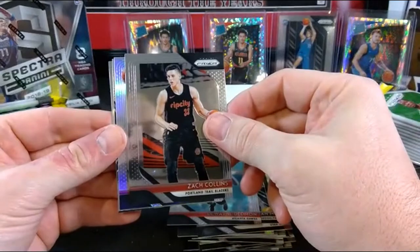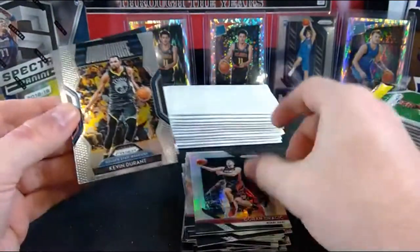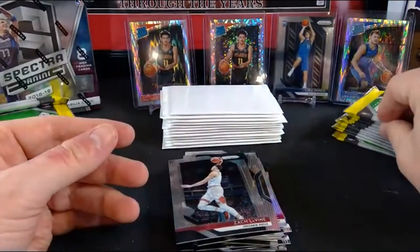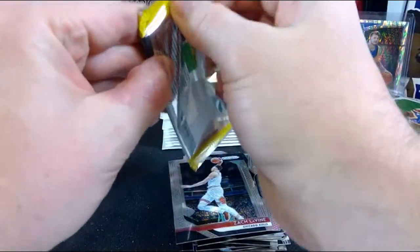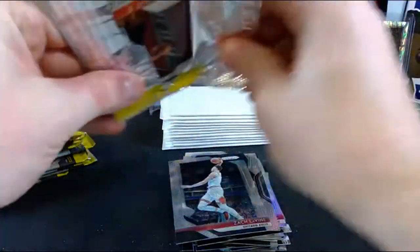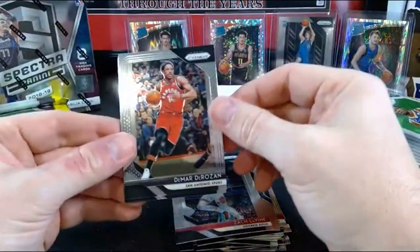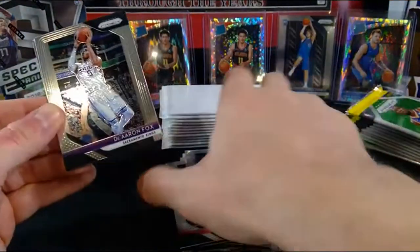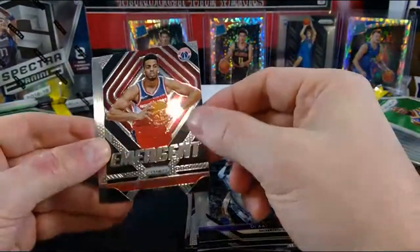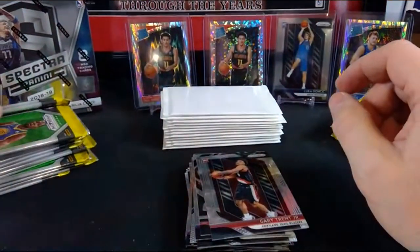Zach Collins, ooh, silver again, but not a rookie. Goran Dragic, Kevin Durant Dominance, and Zach LaVine. Absolutely, Creed. Yeah, I'll take every Luka that we can get. DeMar DeRozan. De'Aaron Fox, Troy Brown Jr., Gary Trent Jr., Junior.